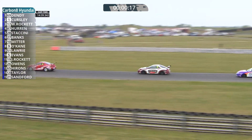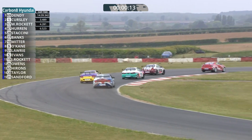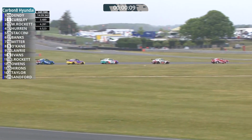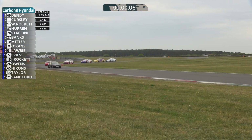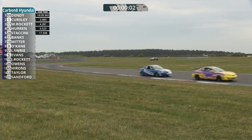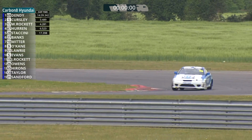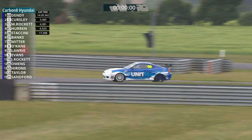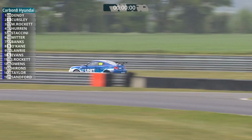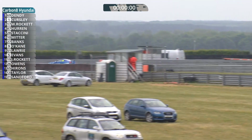The leader has just gone over the line. Alistair Dendy's nearly 3.5 seconds clear of Alex Kersley now, so Alistair Dendy is looking good for his first win of the season. He started his racing career in karts in the 1990s before racing at Castle Combe briefly in a Peugeot 309 of all things. Then he had a break from the sport before moving into Citroen C1s in recent years and the Enduro car series as well. There he is, still leading, pulling away from Alex Kersley, who I think is now under threat from Wayne Rocket, his big rival of the last few years.